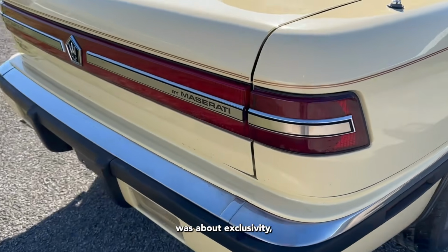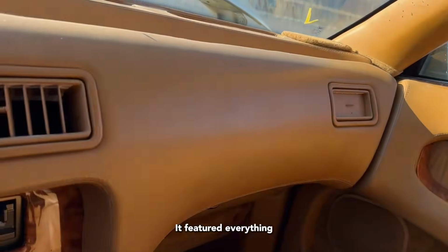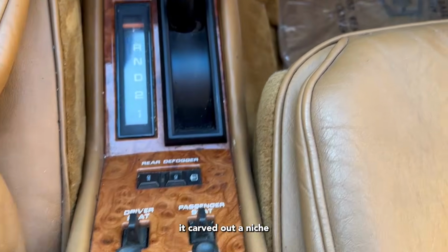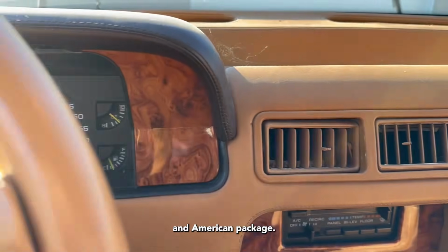The TC was about exclusivity, with only 7,300 units ever produced. It featured everything, a premium Infinity sound system, and that unmistakable Maserati Trident on the grille. While it received mixed reviews, it carved out a niche for drivers who wanted something different, a touch of Italian flair in an American package.